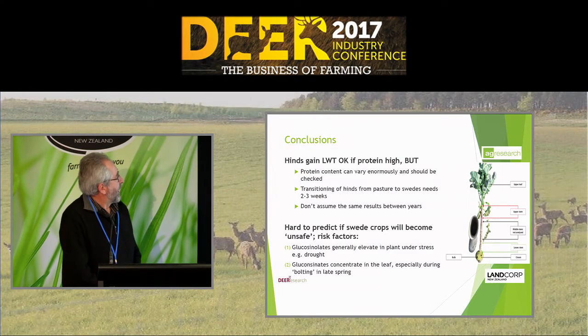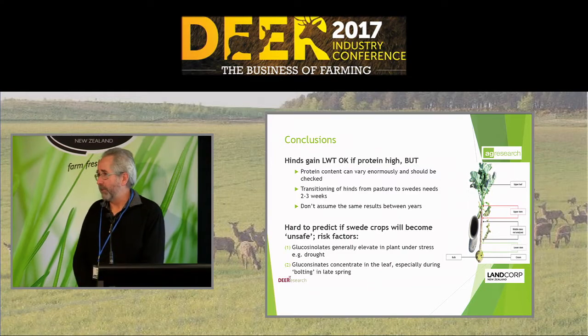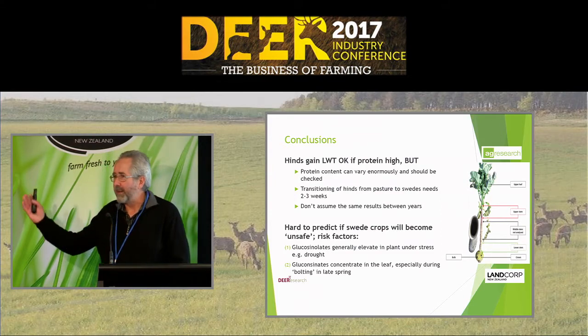Transitioning of hinds to pasture swedes is important. It needs to be over 2 or 3 weeks, needs to be done carefully. We learned that. The Landcorp farm had no problem at all. He did it well, and the animals kept growing quite well.